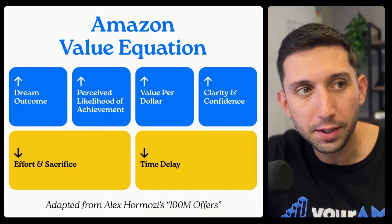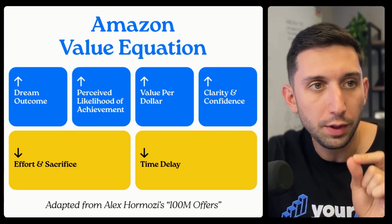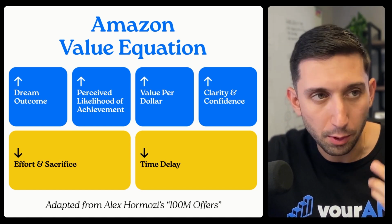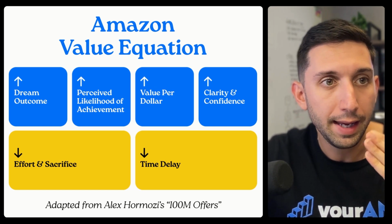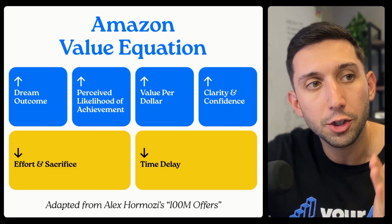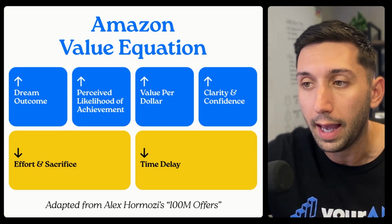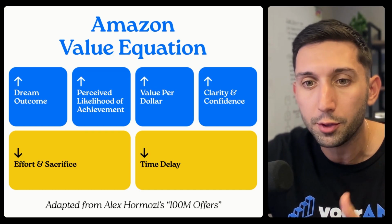Before we jump into the first example, let's quickly overview the Amazon value equation. This is inspired by Alex Hormozi's book, $100 Million Offers, and all of your Amazon listing content should follow this framework. So it's going to be very helpful when we're looking at our A+ examples and why they're so effective.